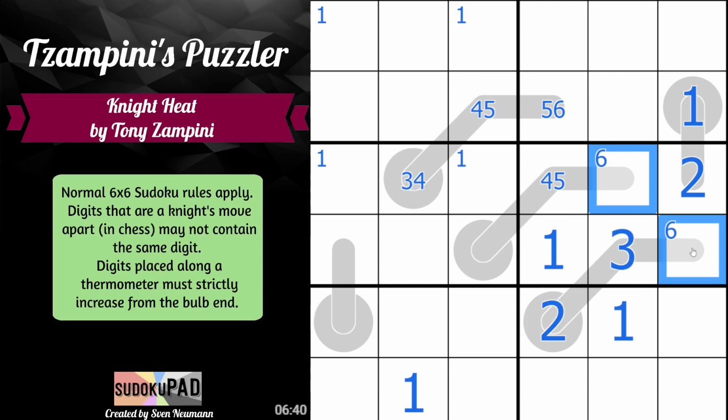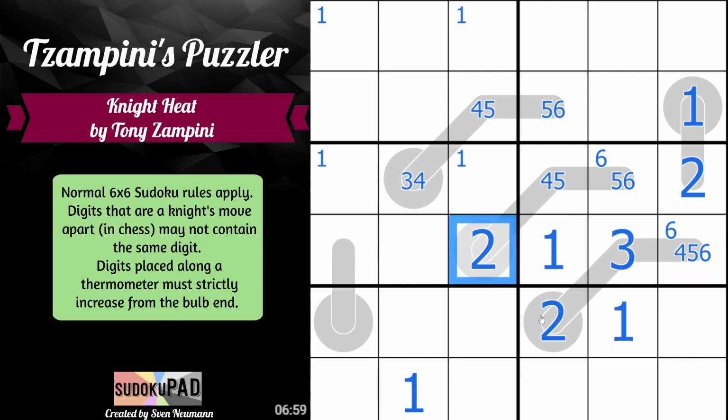We get 4, 5, 6 here. Or I guess this can never be 4, sorry. This is 5, 6, but this could be 4, 5, 6. This could be 4, this couldn't be 3 or 1. So this has to be 2. So we do get double twos here, if what I did was valid. 4, 5. If this was 5, this has to be 6. If this is 4, this could be 5 or 6. This could be 4, 5 or 6 because 2, 3.